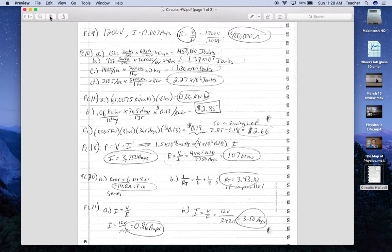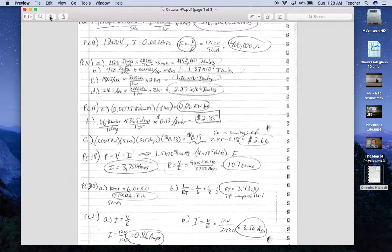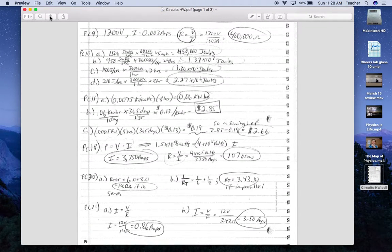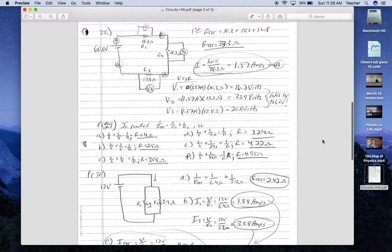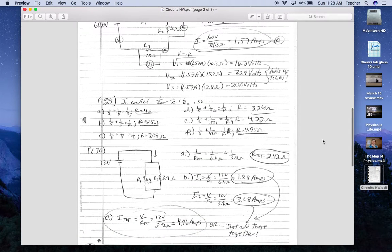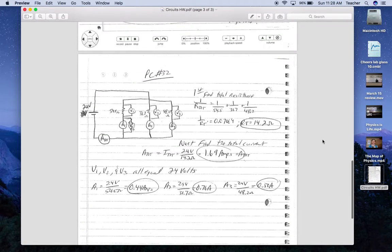So 2, 9, 10, 11, 18, 20, 21 on this page. 25, 29, 30 on this page. And 32 on this page. So if you need to pause and look at that, absolutely go ahead.